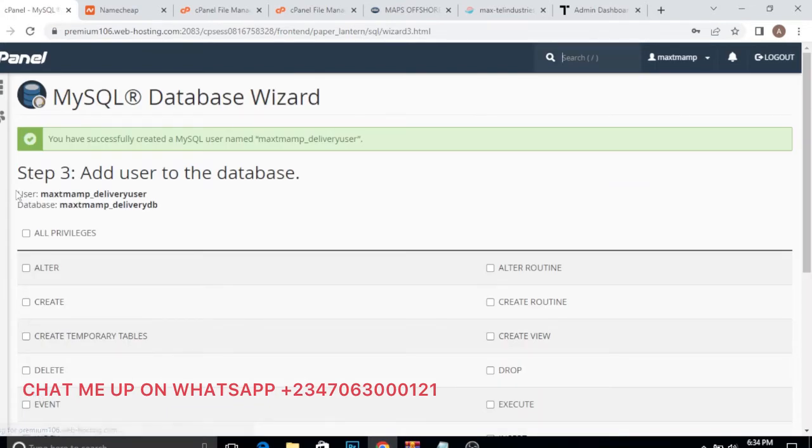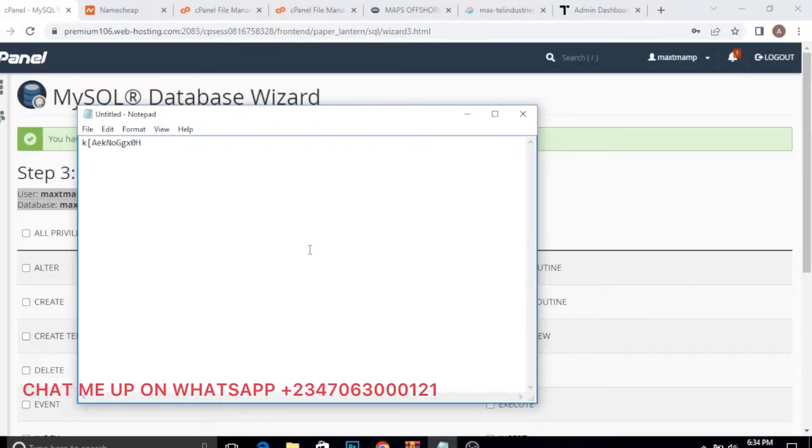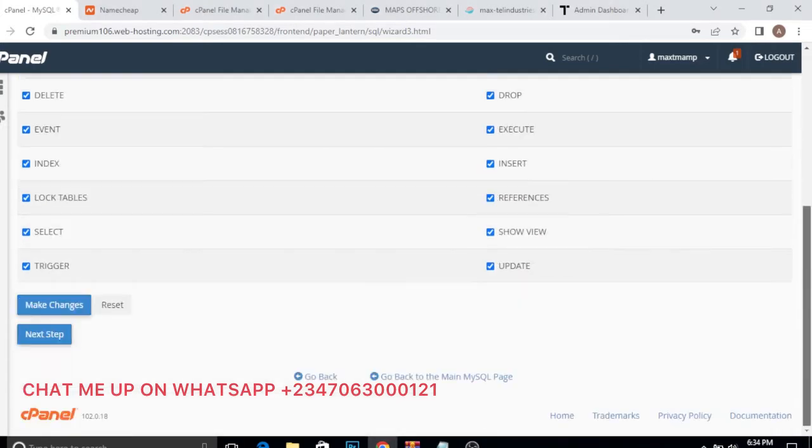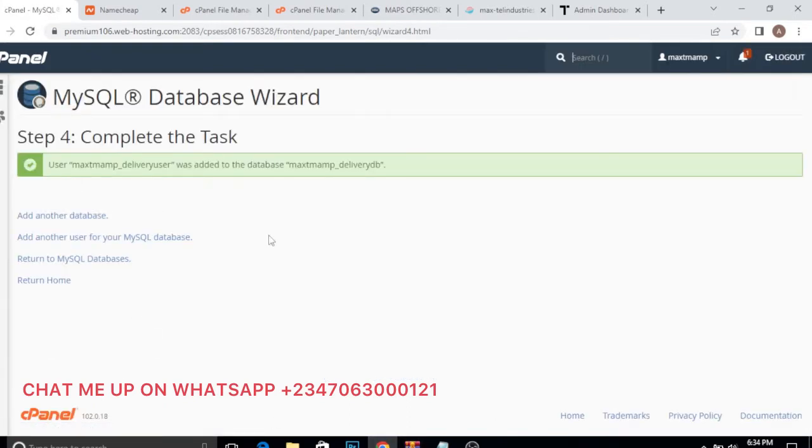Once you've done that, please make sure you copy these details, because you configure this after you have uploaded your scripts. There's a section where we need to configure this. So make sure you copy that and paste that on your notepad. So once you've done that, just go ahead and tick all these privileges, then click on next step. Awesome. We have successfully created our database.